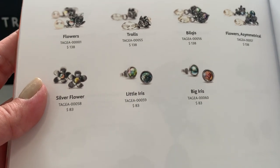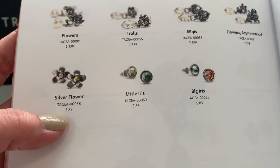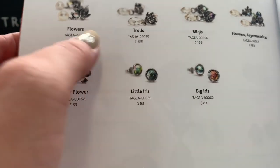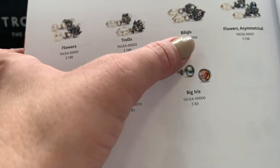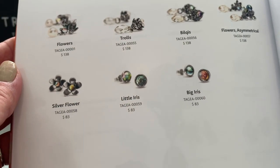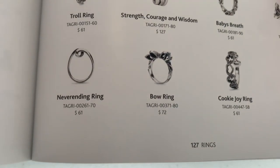I think they said that these are dichroic crystals. I don't know if I'm pronouncing that right. Sorry about that, but I love all of them. Silver flower, little iris, big iris, flowers, trolls, build kits, and then flower asymmetrical. I love the flower asymmetrical the most. And then I also love the flowers because of the pearls. They are so pretty. And then here are a few rings.